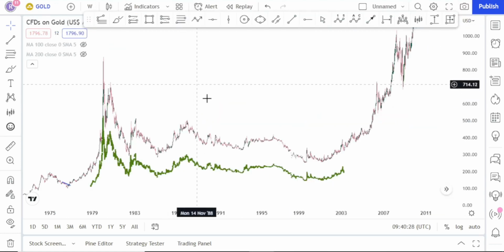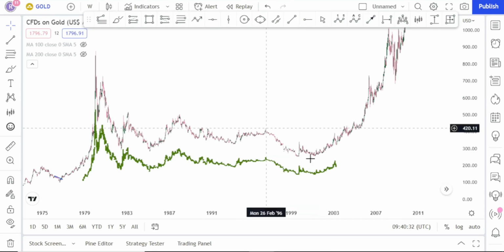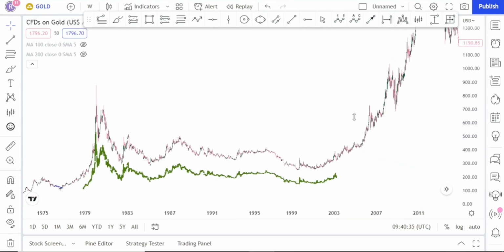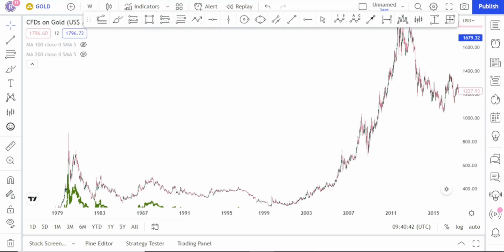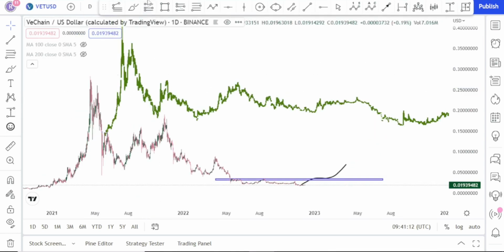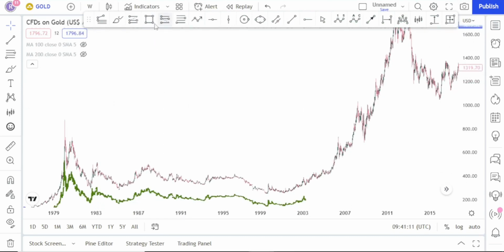Let me go back to the gold price. But that was basically the end of it after that capitulation. And look at what the gold price did there. Eventually it went on a massive bull run, and I was just playing around with the idea of a fib extension here. From a retracement perspective, if Vechain is going to follow the same structure that the gold price did, let's go ahead and measure what that would look like.